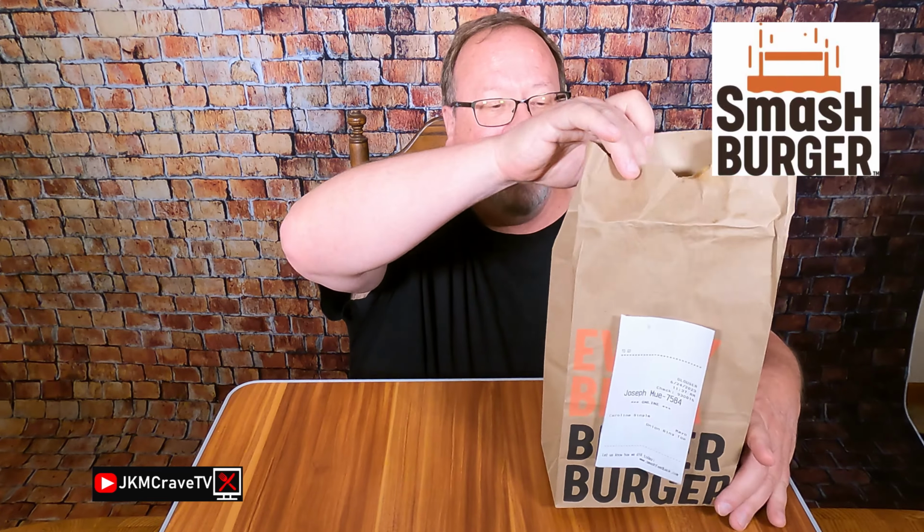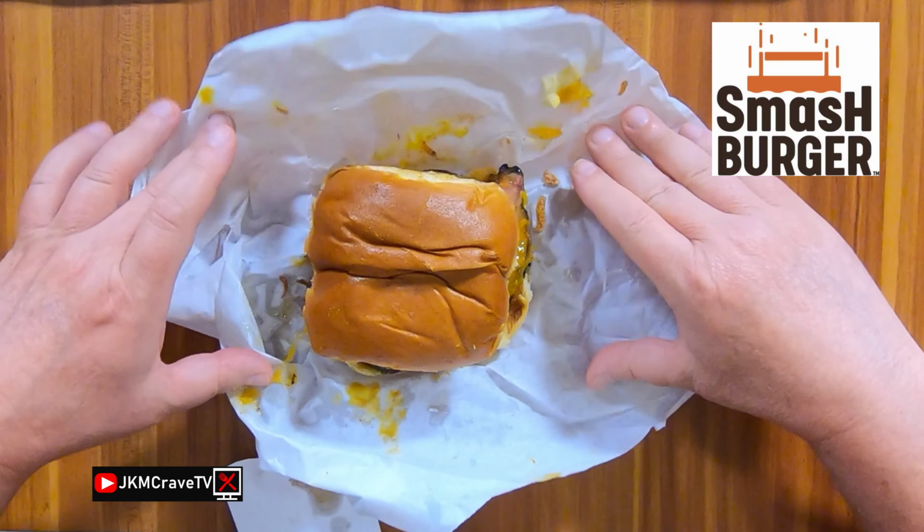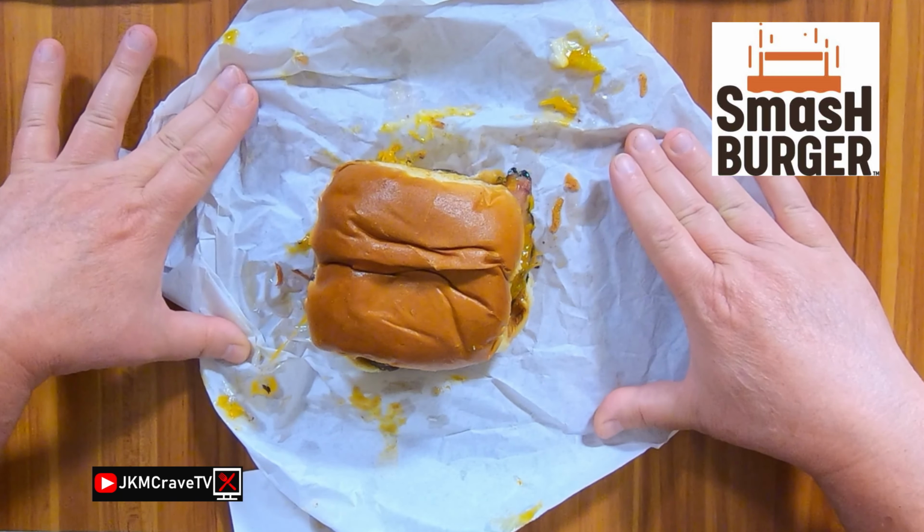All right, guys, so I went to my local Smash in Hicksville, and I got the brand new burger. I'm really excited to try this one. Now, I got a single, and I had them add onion rings for me. Wow, check that out. All right. Let me take you guys in for the much deserved and detailed Carolina BBQ burnt ends close-up.